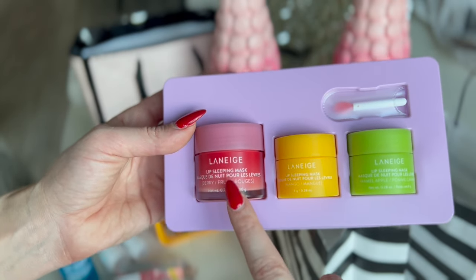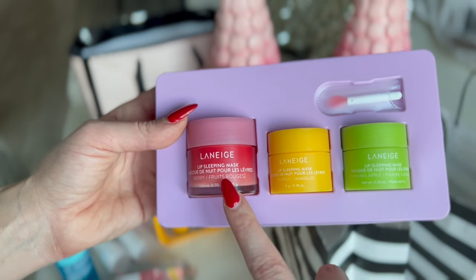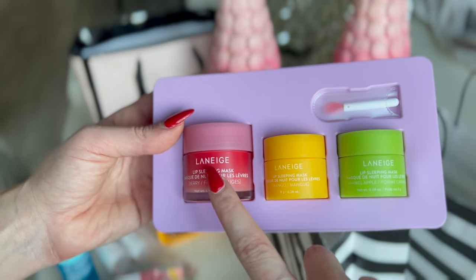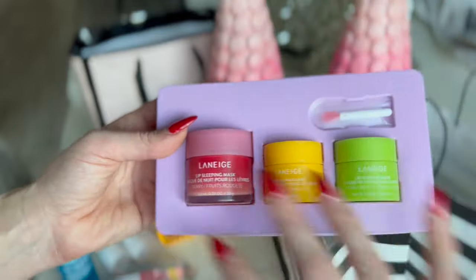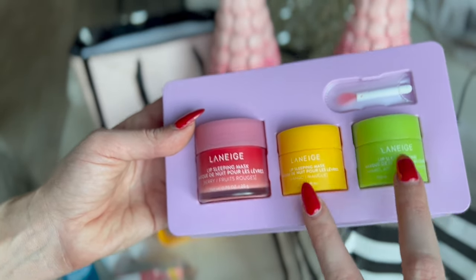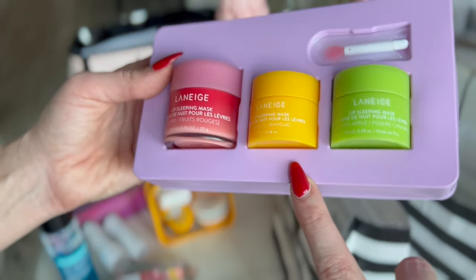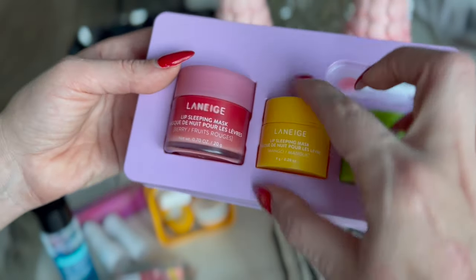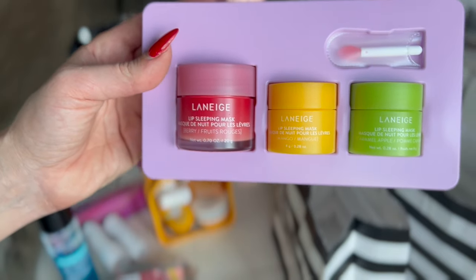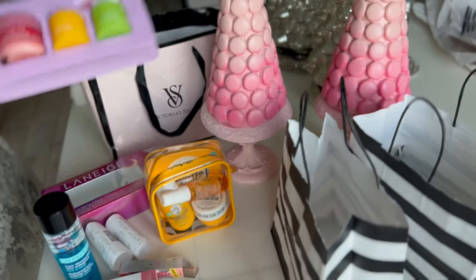You get a full size of my favorite lip sleeping mask. It gives a light tint to your lips. It's so beautiful. So this is just the original berry. This is full size, usually $31 for this. This whole set's $32. And you also get these two smaller sizes, but these will last you a really long time as well. And they are in, what are these? Mango and something else. Mango and caramel apple. Oh my goodness. I cannot wait to try those. So I'm very excited about this set because I think that's a really great value.